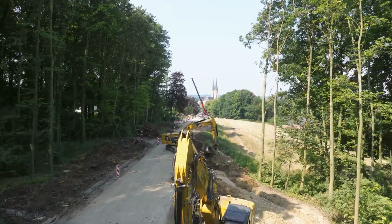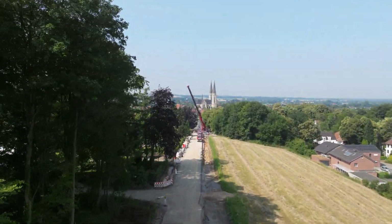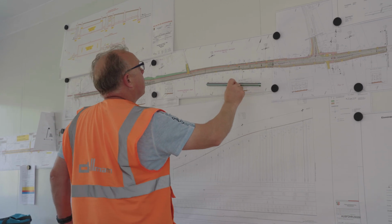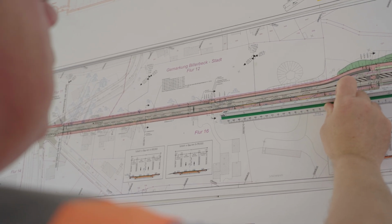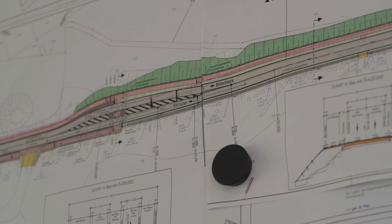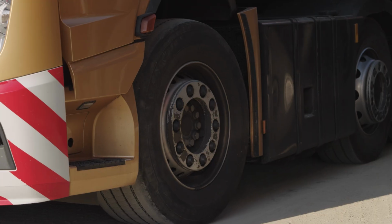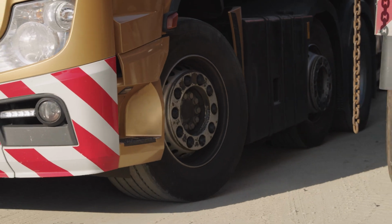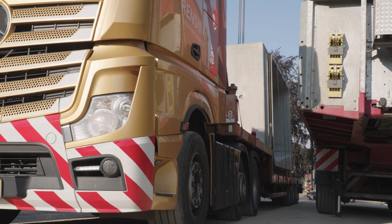These reservoirs should act as a buffer during periods of heavy rainfall. Based on calculations, the 120 cubic meters of storage that has been created should be enough. The water collected here is eventually gradually fed into the town's sewer network via a damper flap. It isn't possible to install an above-ground reservoir on this particular site.